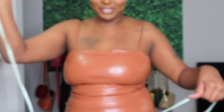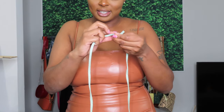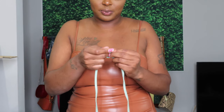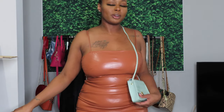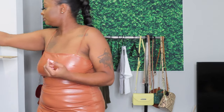So I guess I'll stick this string through. And I don't know if you tie this. I'm gonna tie it and then I'll stick this part back on the inside so no one will see the knot. Looks like a kid purse. It was cuter online, I'll tell you that.